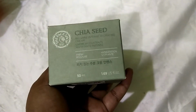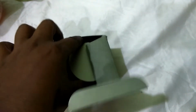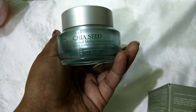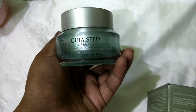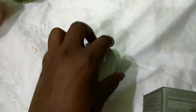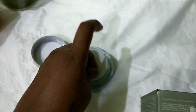Next thing I got from Faceshop is this chia seed no shine intense hydrating cream, and this is the 50 ml one. I have already emptied one bottle when I went to Germany, and I really am in love with this, the way it worked on my skin. So I thought I'll get it again. It's really good if you have dry skin, or also if you have acne skin, because it's gel based, it's not too thick, and it also works well in summers and winters.